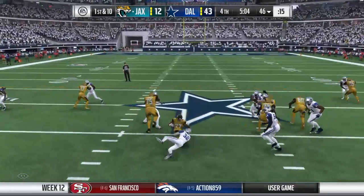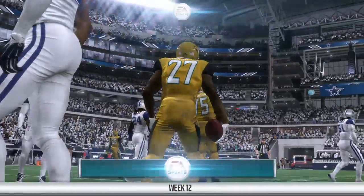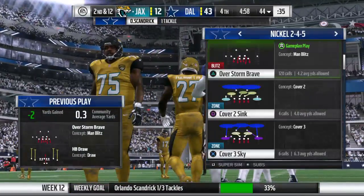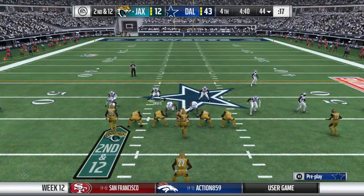They'll run it now out of the gun. And he got blown up, losing yardage on the play back at the 44. That's going to go as a loss of 2, and it'll be second down. And the offense moving in the wrong direction here now as they face a 2nd and 12.